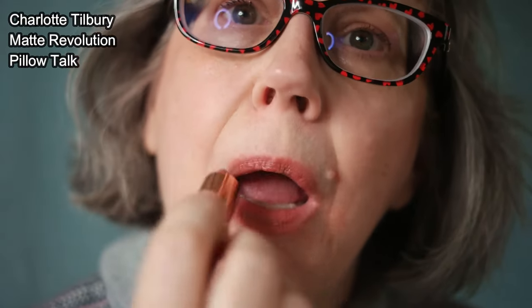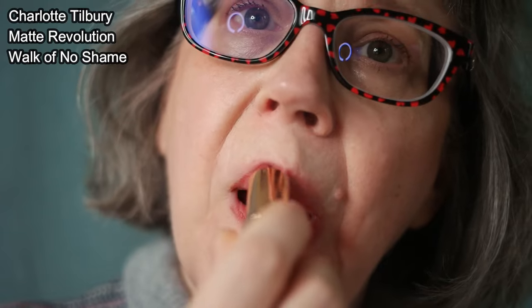So they have two different lines. The first one is the Matte Revolution line. I have the Pillow Talk one, and then I have one called Walk of No Shame, which is kind of a reddish color. These have silicone in them, which I don't have a problem with. They have BHT in them, which I would kind of prefer not to use, although I do understand that this will keep lipsticks fresher for longer. And they also have some vanillin in them.